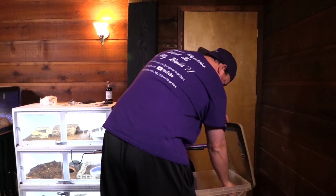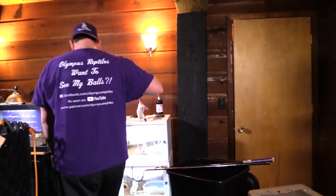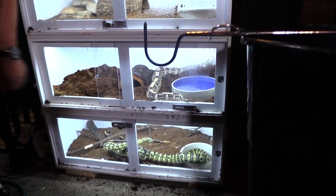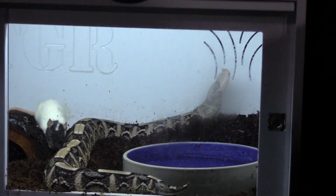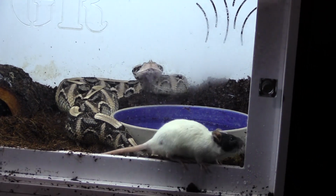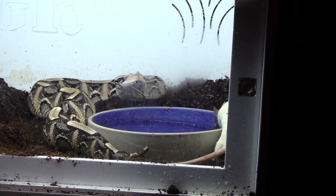We're going to try to feed her. We'll see if she wants to eat. We have a live rat, which is typically what she's been taking. And she may be too pissed off at the world to eat. We shall see. I think she's going to eat.